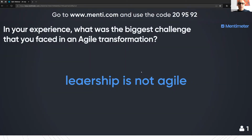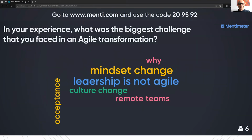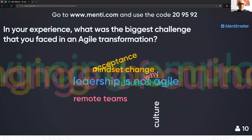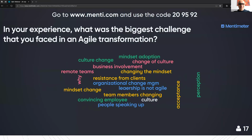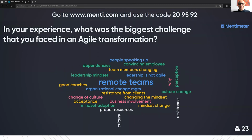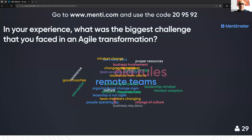Great, leadership is not agile, okay. Acceptance, mindset change, why? Great, culture change, remote teams, mindset, perception, culture, people speaking up. That's great, guys. Remote teams seems to be getting a lot of attention in there.